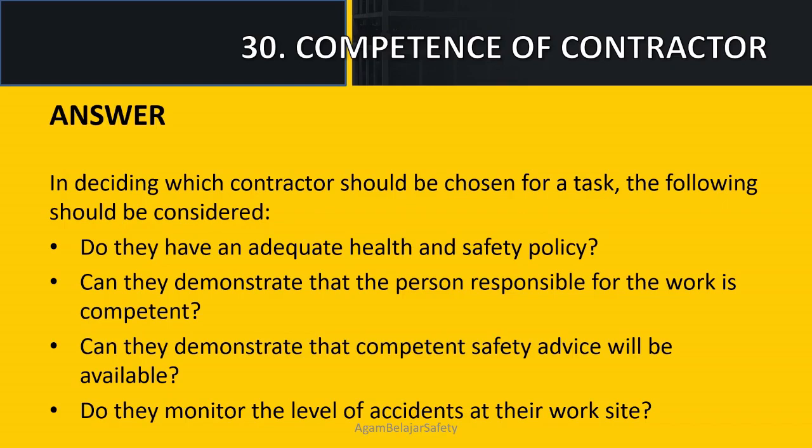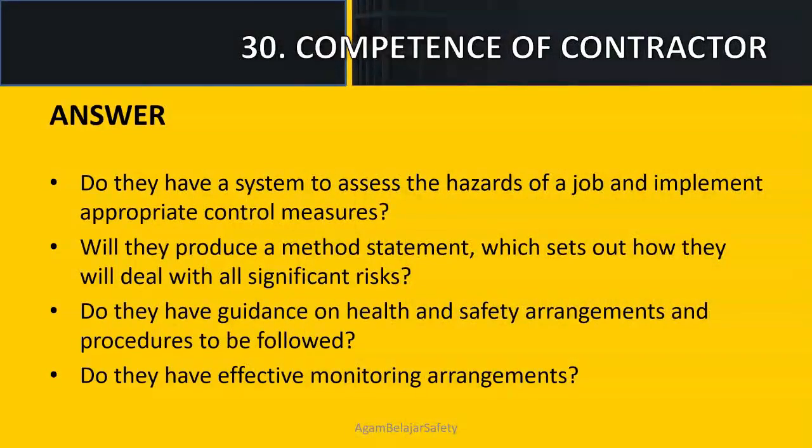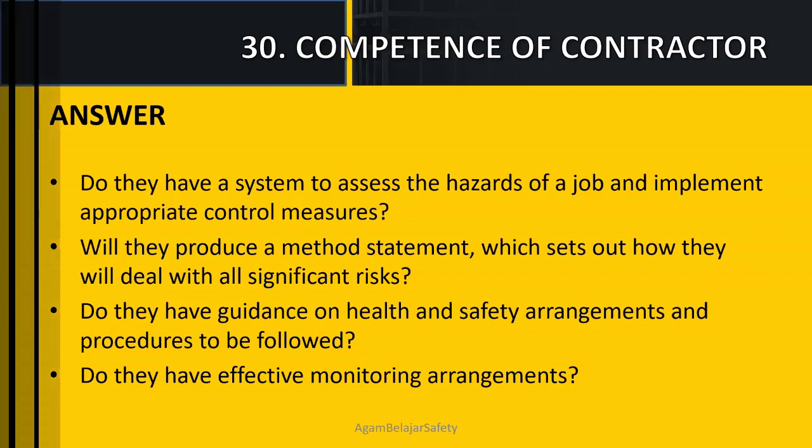Can they demonstrate that competent safety advice will be available? Do they monitor the level of accidents at their work site? Do they have a system to assess the hazards of a job and implement appropriate control measures? Will they produce a method statement, which sets out how they will deal with all significant risks? Do they have guidance on health and safety arrangements and procedures to be followed? Do they have effective monitoring arrangements?